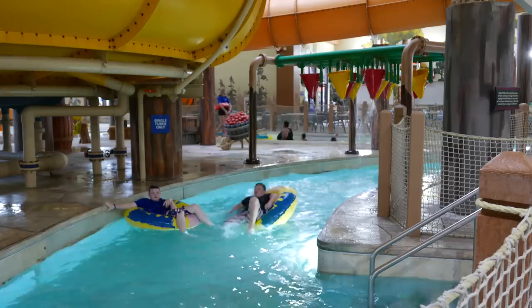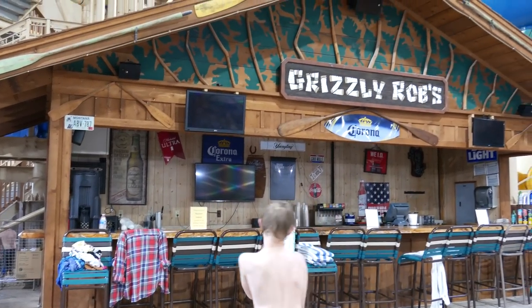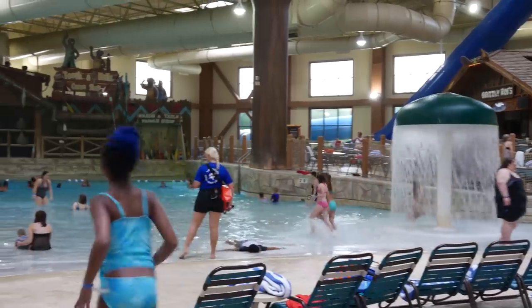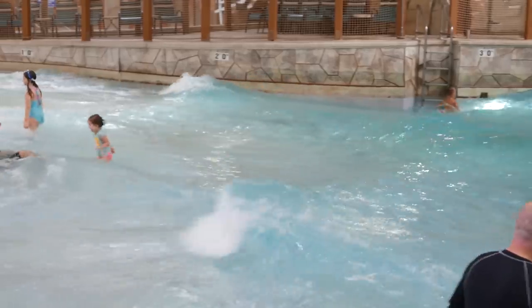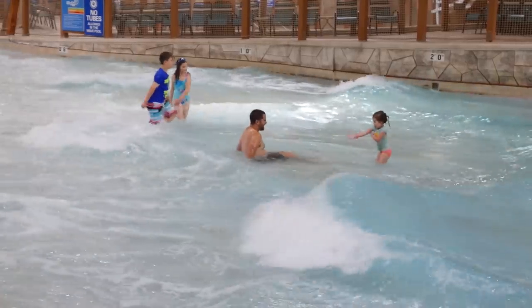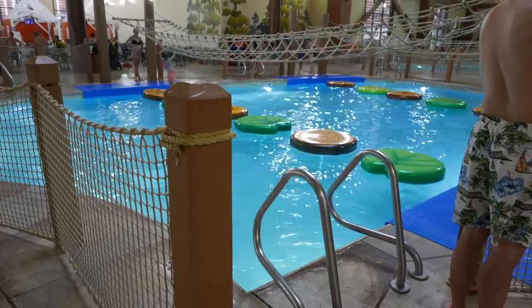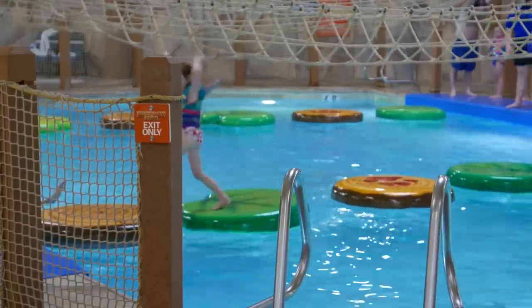One of the cool features of this water park is, of course, the Lazy River, great place to relax. And then, of course, you've got this Grizzly Rob's little bar here, get refreshments and stuff. And there actually on the other side is a real snack stand. It has hot fries and all kinds of hot food. And then another one of the cool features is this big wave pool. All the kids wanted to be in the wave pool. It's a lot of fun when them waves kick on. And then you got your lily pad crossing. My kids love this.